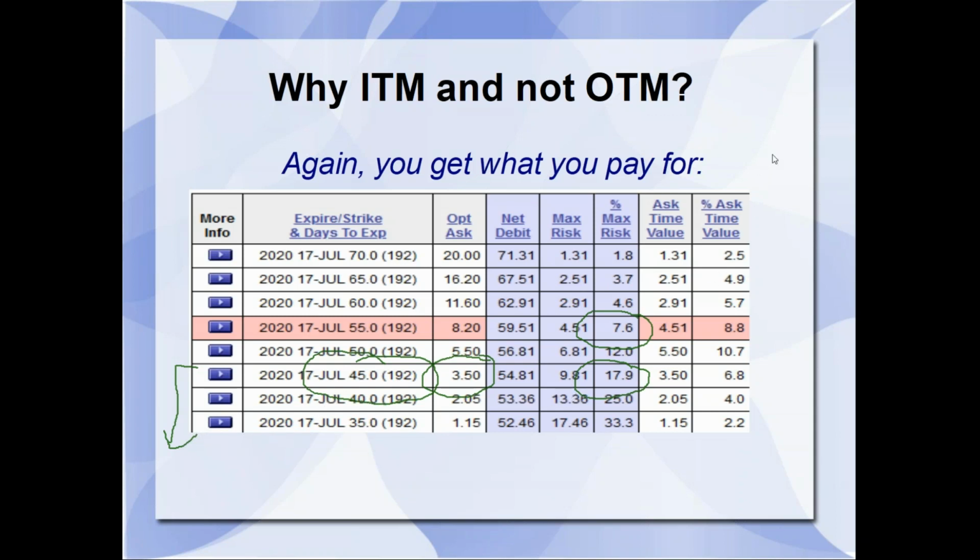Now, this is important because it falls into the gambler's ruin. Now, sure, I could buy a cheap July 40 for only $205, which takes a 25% risk. But if the unexpected happens, poor negative earnings, deep decline across the market, if I do take near that full loss of 25% on my investment in this position, which would be about 53.36, I'm going to need a 33% gain on what I have left to get back to break even.